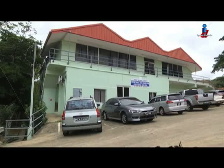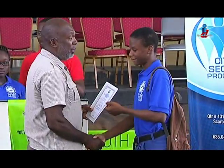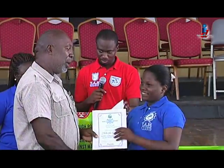The Alcohol and Drug Abuse Prevention Program of the Tobago House of Assembly will also lead sessions with the young people to create advocates against the drug. We have to start with children at this age. These children are our future.